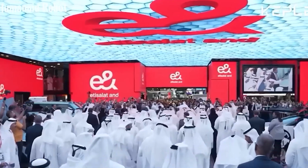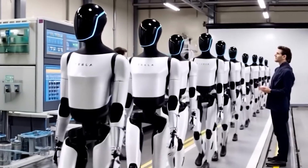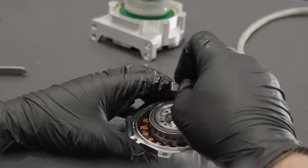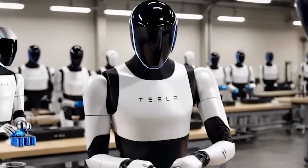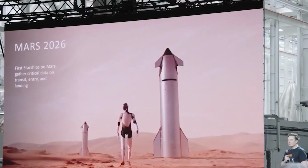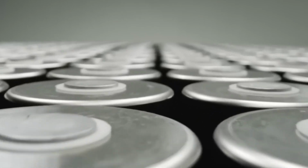Tesla has already started deploying Gen 3 bots in their own gigafactories. Early reports show productivity increases and fewer injuries among human workers. The bots work alongside humans, not to replace them, but to augment their efforts. That's a huge milestone. In the long run, Elon Musk envisions millions of Tesla bots in homes, businesses, and hospitals. He believes humanoid robots will eventually be more common than cars. And with Optimus Gen 3, that future no longer seems far-fetched.